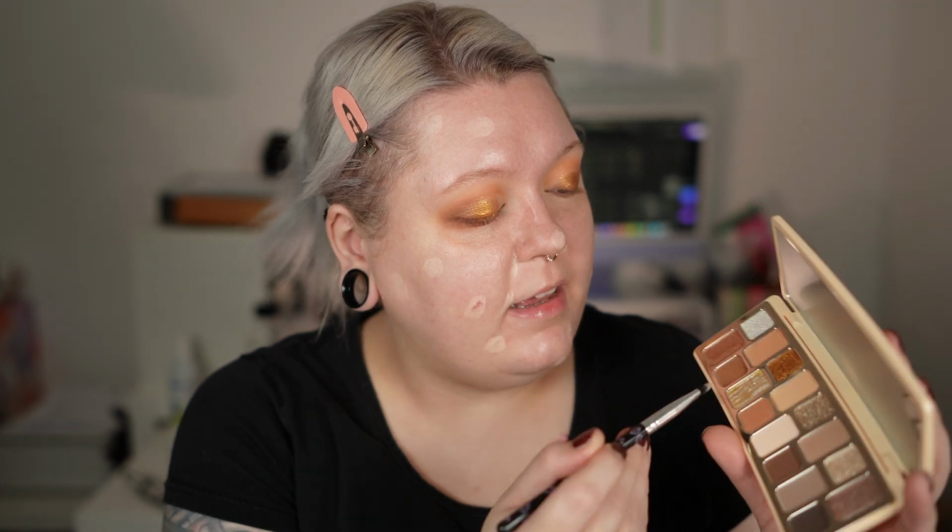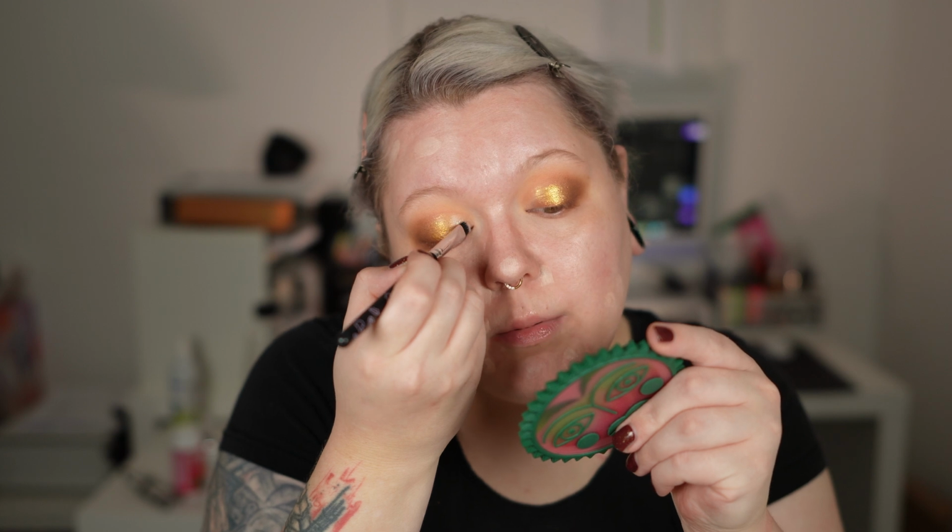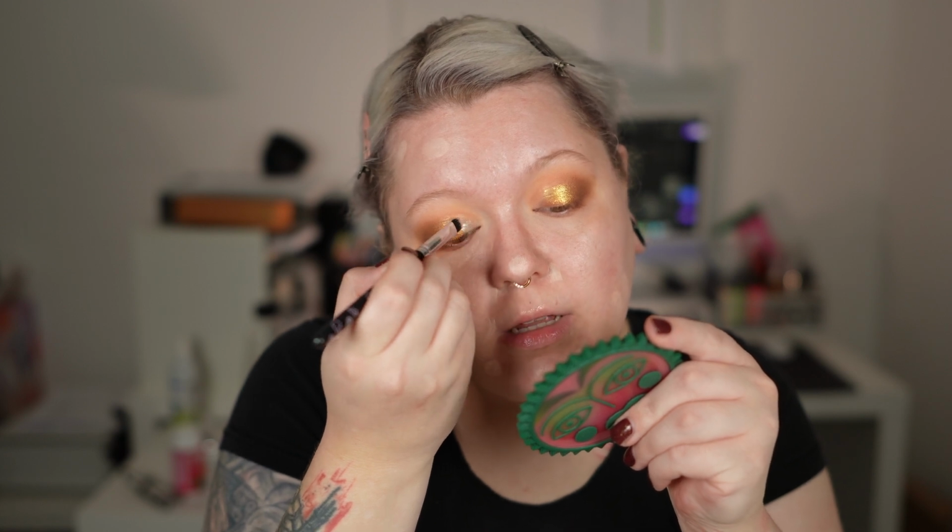And I'm very curious for this shade, this marbled gold silver. So I mix it in actually. And that one I apply on the rest of the lid. It is like a very, very warm white. I wouldn't call this a golden color, but it turns into something very, very shimmery white warm.